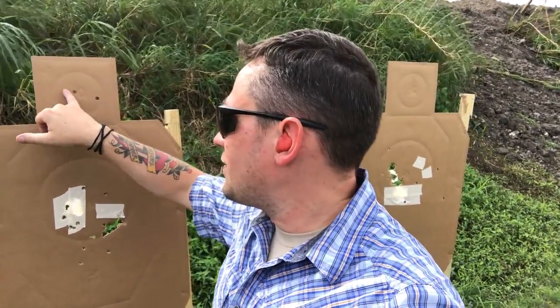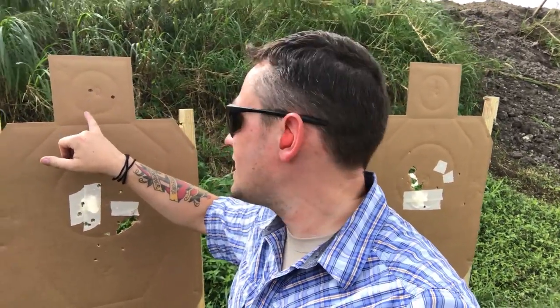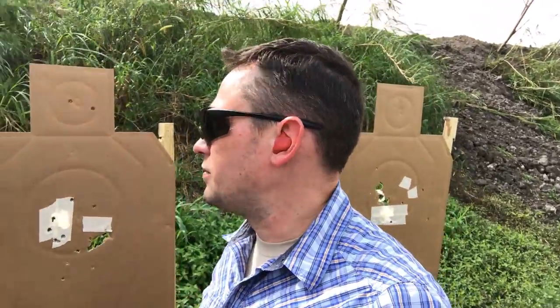That would be, if that was the bridge of someone's nose, if that was their T-zone, as you like to say, that would be immediately fatal, even with a 9mm. This one, also fatal. So both guns perfectly capable of taking hostage rescue shots at close range. However, this one, I'm giving the edge to the carbine.